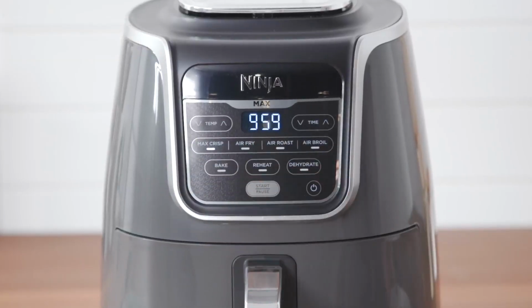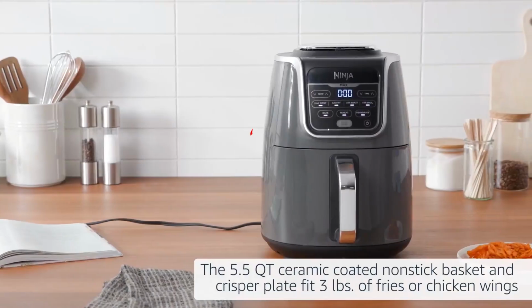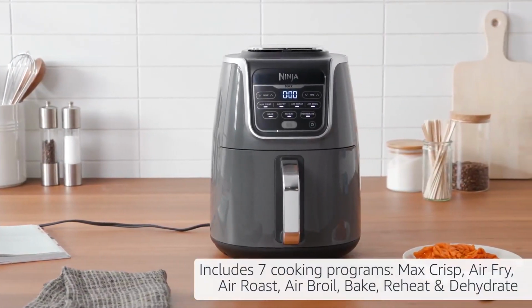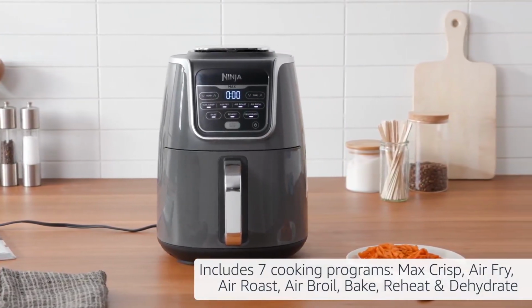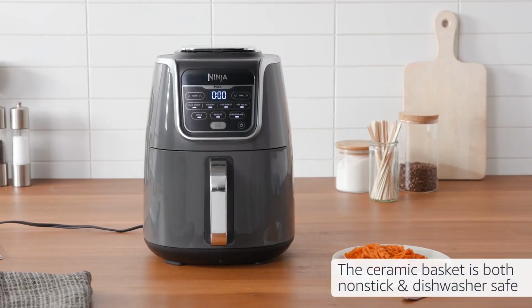Use air fry for versatile tasks and air roast for lower, slower cooking, ideal for whole chickens. Max crisp, at 450, ensures perfect crispiness 30% faster than Ninja's previous model. This mode excels for cooking frozen fries and wings quickly. Its 5.5 quart capacity generally suits 2 to 4 people.